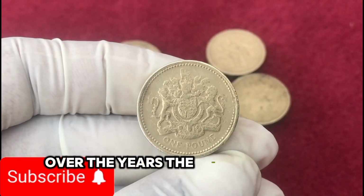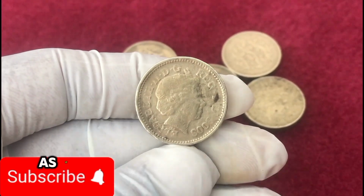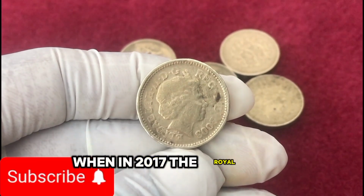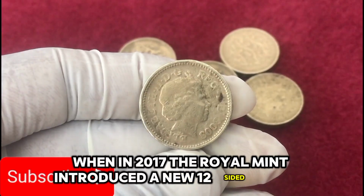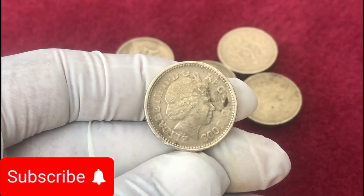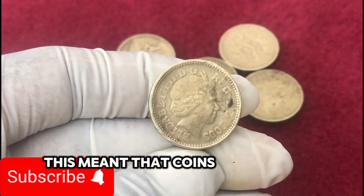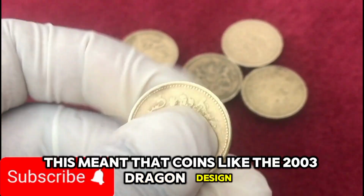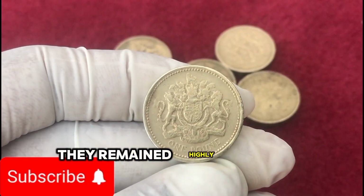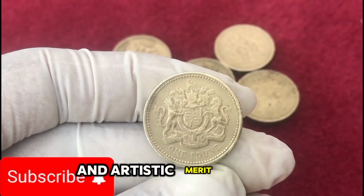Over the years, the 2003 £1 coin has taken on additional significance as it became part of the pre-decimal legacy when in 2017 the Royal Mint introduced a new 12-sided £1 coin featuring cutting-edge anti-counterfeiting technology. The older round pound coins were demonetized. This meant that coins like the 2003 Dragon design were no longer accepted as legal tender, although they remained highly prized by collectors for their historical value and artistic merit.